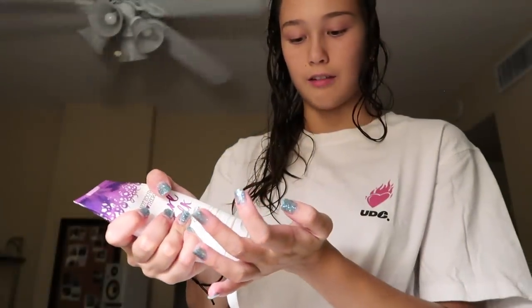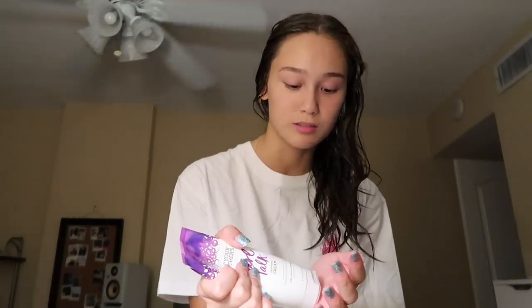Just because I have it, I don't really know how good it is compared to other products. And I just scrunch the product in my hair. It smells so good. That's one reason I like it. And then after I scrunch everything up, I just leave it. And then the next day I brush it out before I go outside when I'm getting ready. And then it has this nice subtle wavy look.